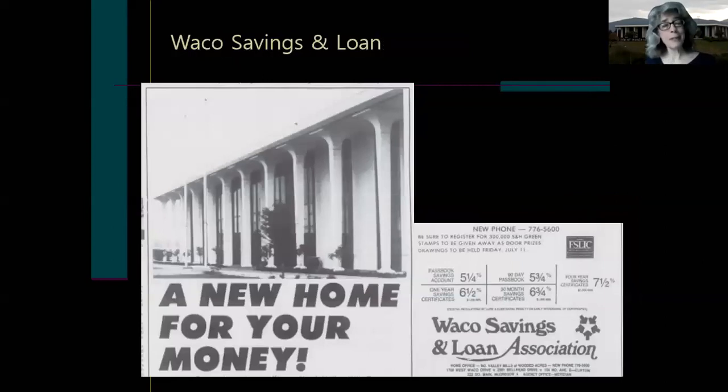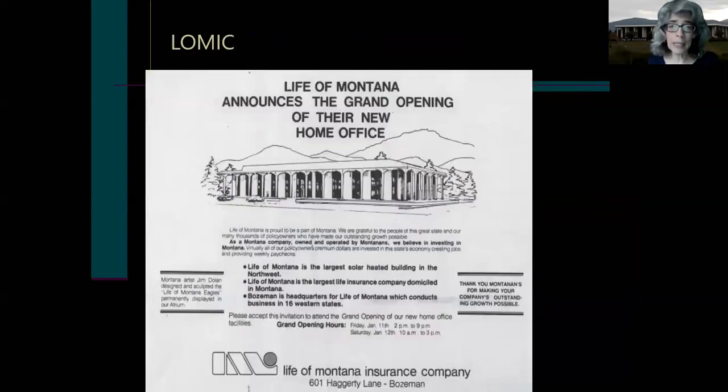And this was the opening of a new home for your money in Waco in 1975, not dissimilar to our grand opening here in 1980 for the Life of Montana building. And there's a lot of boasting going on here. It's really great. You'll be interested to see that the Life of Montana building was the largest solar heated building in the Northwest. And the Life of Montana was the largest life insurance company domiciled in Montana. So there's a lot of pride, and you can see why.